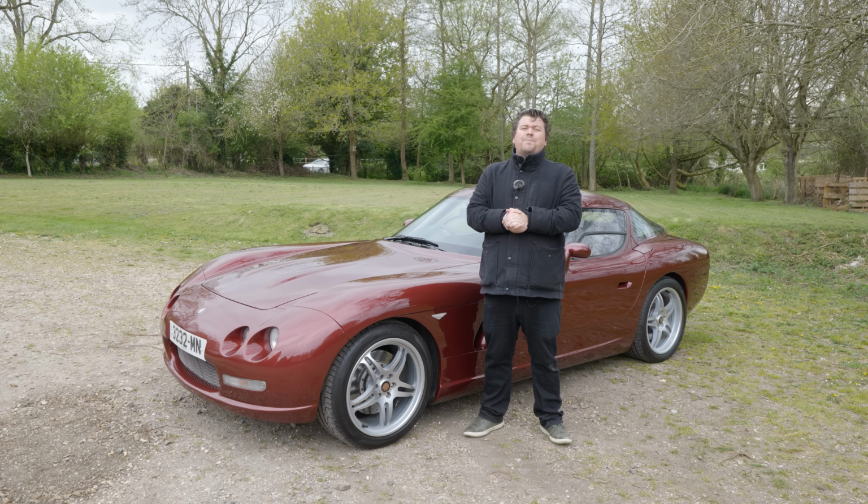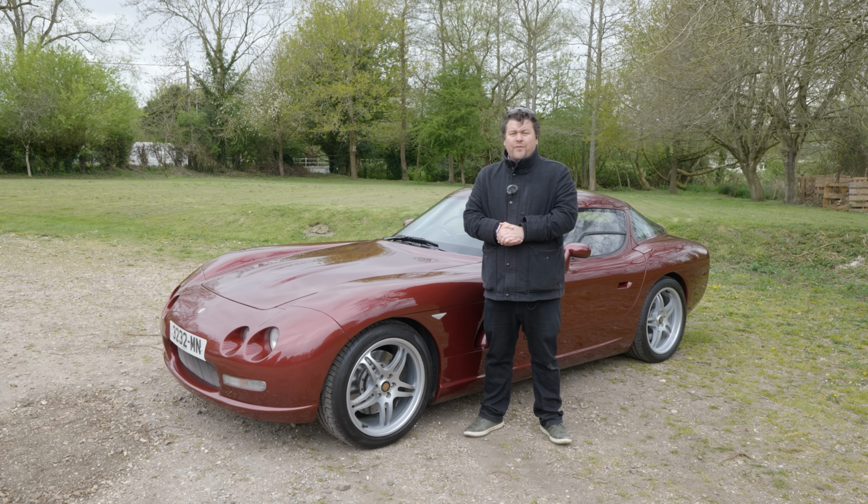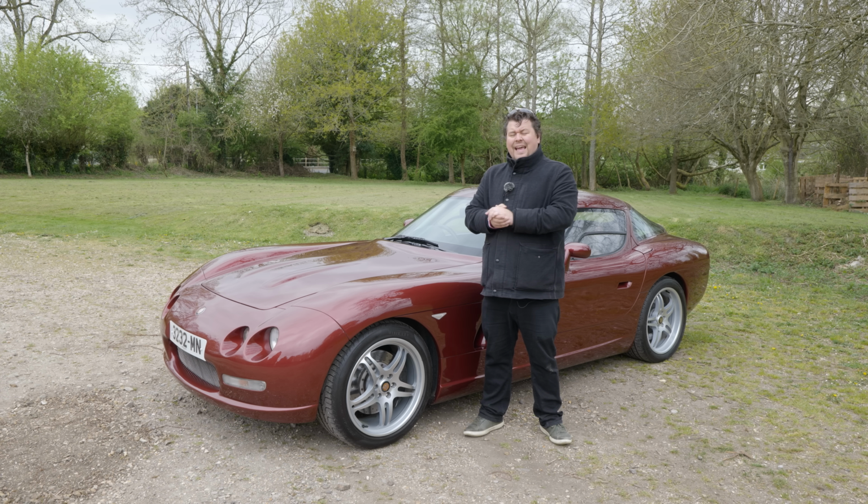A Bristol has always been many things, but cheap is not one of them. When new, these had a list price of £229,000, making them over £20,000 more expensive than a Ferrari 599. And for that reason and many others, only 13 of these ever found a home before Bristol shut its doors in 2011.